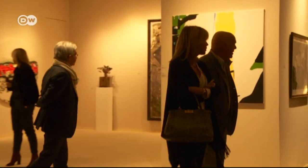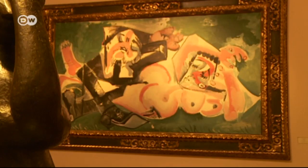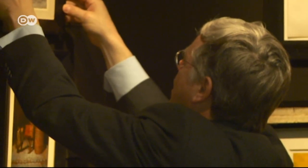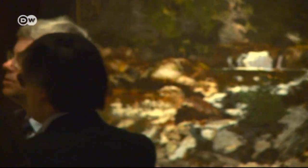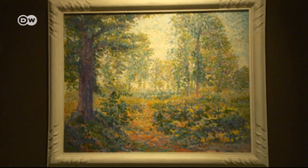Dealers make around 40% of their annual sales here in Maastricht. This Picasso is on sale for €25 million. Early modernists are in demand. Works from the 19th century are also popular. 5 to 6 figure sums are standard. But these kinds of prices also make the industry attractive to forgers. To guard against them, Markus Marschall first investigates the origins of a work before he agrees to buy it.